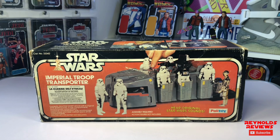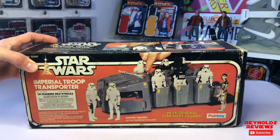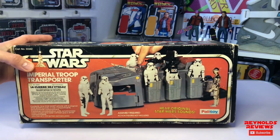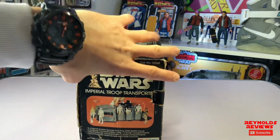Now, of course, it is incomplete for the price I got it for. Obviously I was expecting it to be incomplete. We'll take a look at the actual vehicle in a moment, but let's just take a look at this box. Again, just that iconic, just amazing looking box. Of course, Palitoy. As soon as we see Palitoy, we all want Palitoy, don't we? We love Kenner, of course we do, but I've said before, Palitoy just has that extra bonus, doesn't it? The minute you see it.